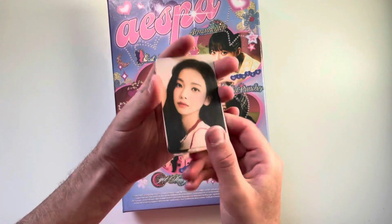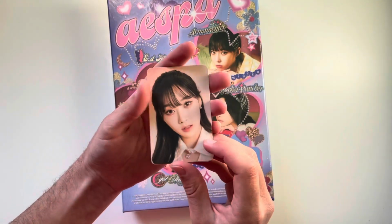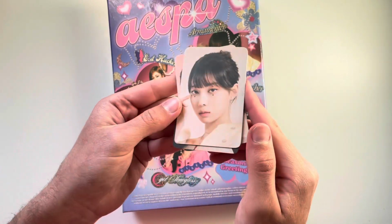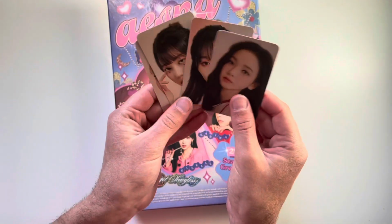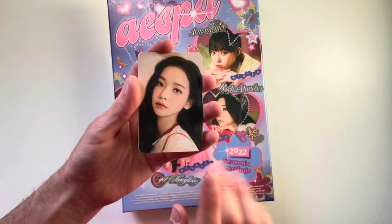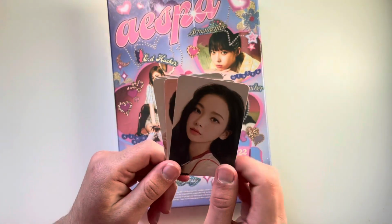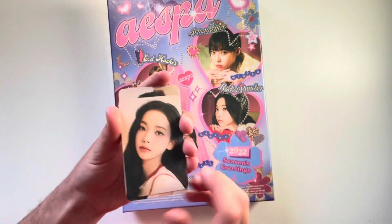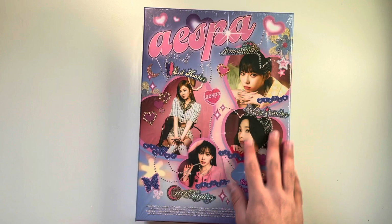Okay, so we have Corinna, and in the back is just purple, and then Giselle, and then Winter, and then Ning Ning. I really like how close up these are because I know a lot of them aren't close up. I don't know if I'm going to collect all of Corinna's pops because they're all kind of the same, but I'm going to keep this one of hers, and then I have the Aladdin set, which is holo, which I love. Okay, let's get into the season's greetings.